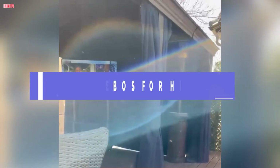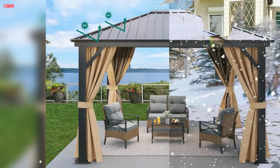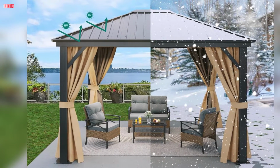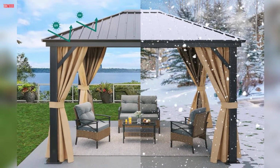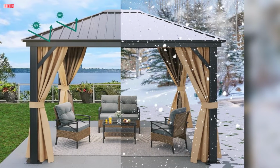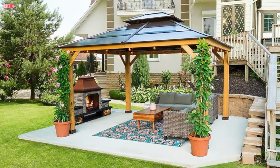Welcome, outdoor enthusiasts. Today, we're tackling the challenge of finding the sturdiest gazebos to brave the strongest winds of 2024. Join us as we explore top contenders like the Yitahome Hardtop, Sunjoy Hardtop, Backyard Discovery Arcadia Wooden, Kozyard Alexander Hardtop, and Purple Leaf Hardtop Gazebos. Let's dive into the features and durability of these structures to ensure your outdoor sanctuary stands strong against nature's forces.